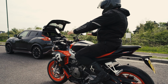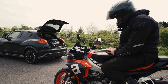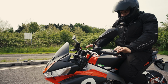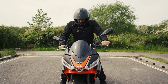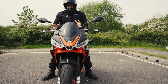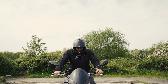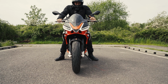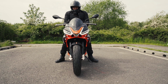It's so flickable because of the way the chassis is and the suspension and the handlebar. It's so easy to maneuver. You can maneuver in tight spaces. The lights looks great. It looks fantastic. Everything feels solid. Lots of attention to detail. It's great middleweight bike.